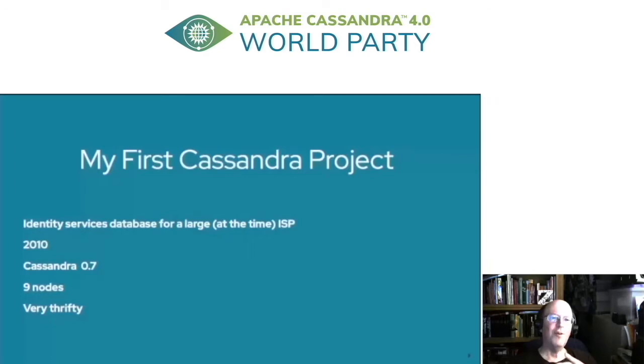My first Cassandra project, I was working for AOL at the time. It was in 2010. We were using Cassandra 0.7. It was an identity services functionality. It was very heavy reads, not writes, which is atypical of Cassandra, but it actually worked pretty well. We had like 9 nodes, and it was based on Thrift.